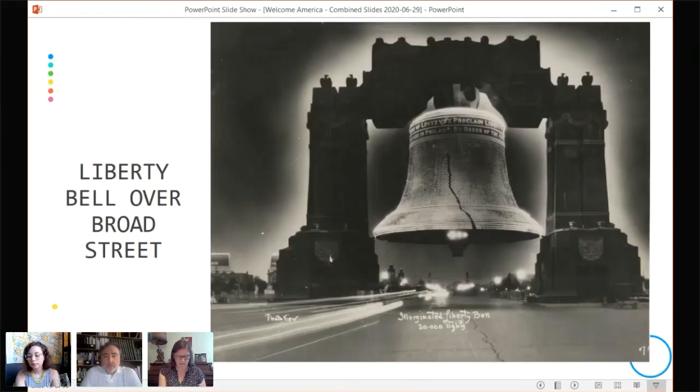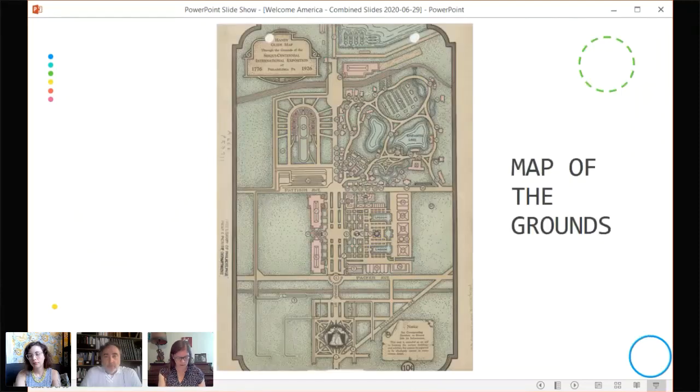Straddling Broad Street, just above the fair's entrance on Packer Avenue, was an 80-foot high replica of the Liberty Bell with 26,000 15-watt light bulbs. The vertical road in the center of this map is Broad Street. At the bottom is the giant Liberty Bell. At the top is the Navy Yard. That horseshoe design in the upper left was Sesquicentennial Stadium, later known as JFK Stadium.